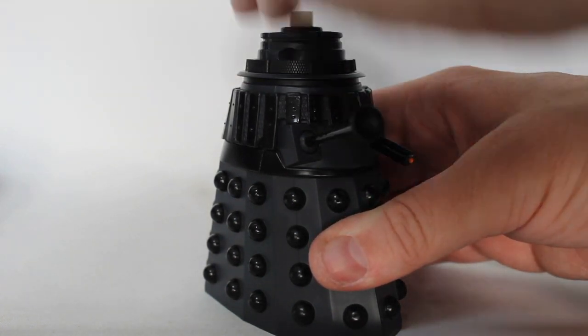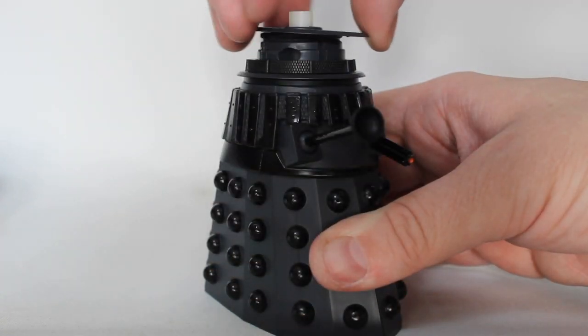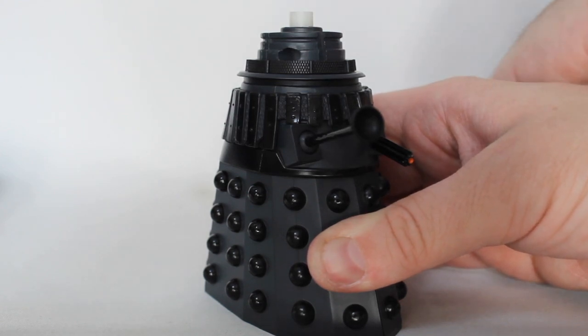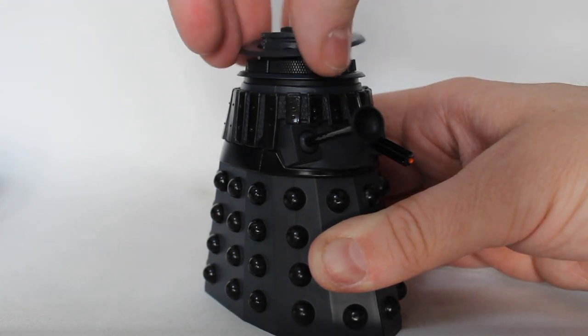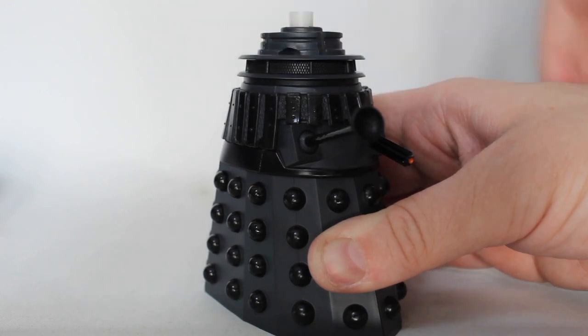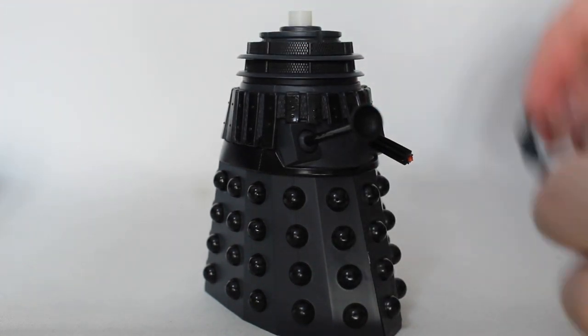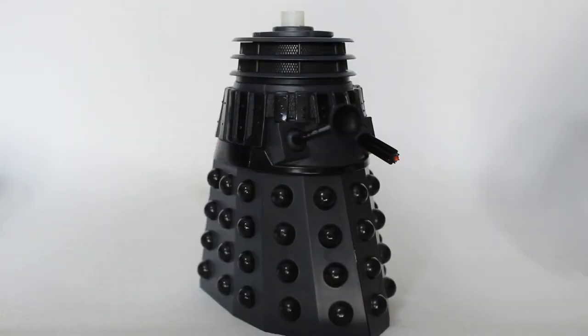So I am at a slight loss. I've made a complete mess of this, haven't I? But I'll talk while I'm doing it. This is part of the beauty of doing it, taking it apart. Yeah, so I'm at a slight loss as to how they've managed to fit in that extra space, because as you can see, everything is going back on the same way it did before.